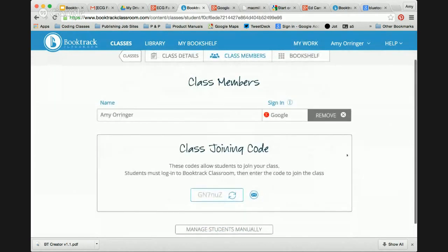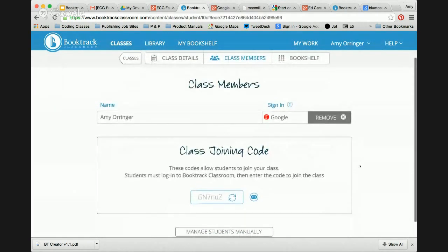So this next functionality that we added allows your students to, again, use their Google logins to log into Booktrack. And then once they're in there, they'll be asked for this class joining code. And you can email that to them, just put it up on the board, however you want to do it, and then they will automatically show up in your class members.